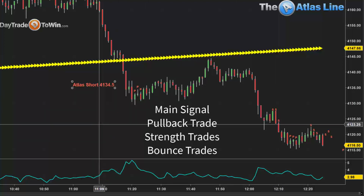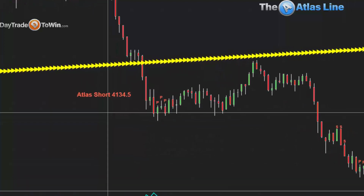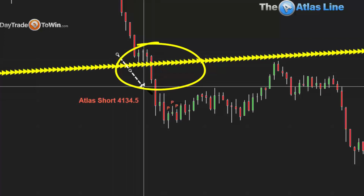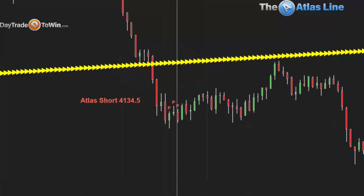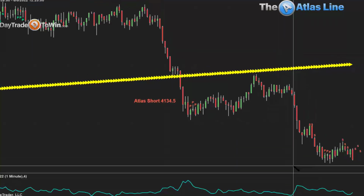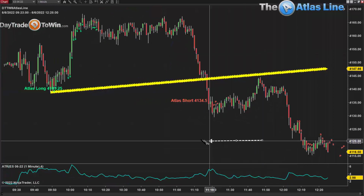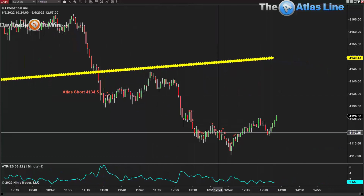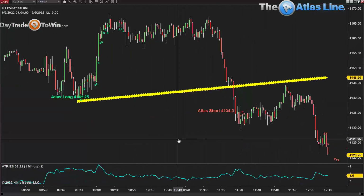And it's very simple. The Atlas line is based off of price action, which means we only wait for a signal after the market and these candles have crossed the Atlas line, and therefore we can see the market is now on its way down. Now if it crosses back up, which it could, then we have an opportunity to go long once again. But as we see it here, the market is either going to go sideways or it's going to continue lower. Now this is the E-mini S&P so far for today.